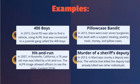In 2015, there was the use of an ALPR that was connected to a juvenile gang called the 400 Boys. The Pillowcase Bandit in 2013, where 7 burglaries that dealt with stealing jewelry, tools, money, and pillowcases was also caught. A hit and run in 2007, where a 76-year-old man was killed, and the ALPR image allowed officers to see the plate.